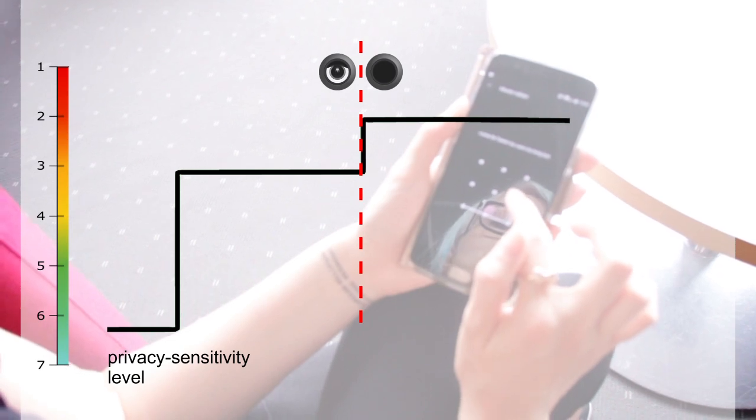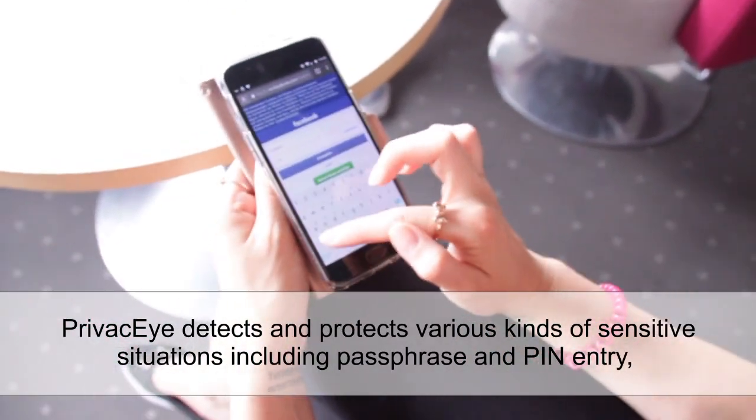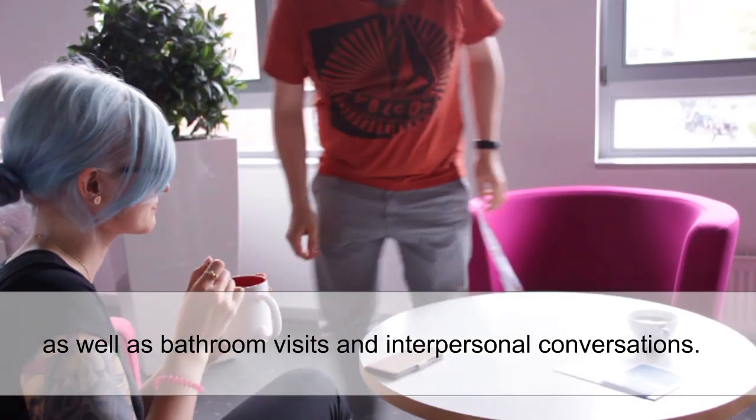PrivacEye detects and protects various kinds of sensitive situations, including passphrase and PIN entry, cash withdrawal at the ATM, as well as bathroom visits and interpersonal conversations.